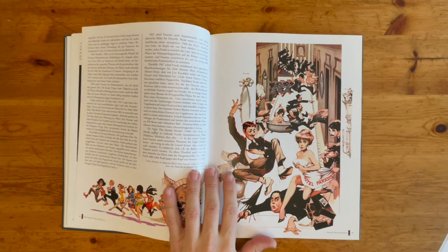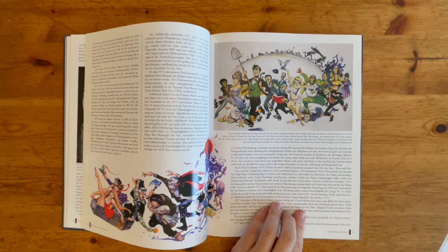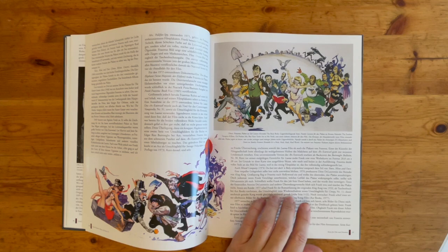Now, for those of you who might be wondering, I don't speak German, and I have no idea what they are saying in here. The only reason I purchased this book was because it was the only edition available at the bookstore, and I just had to have it. After all, it's the artwork that I really just wanted.